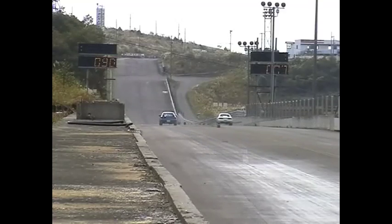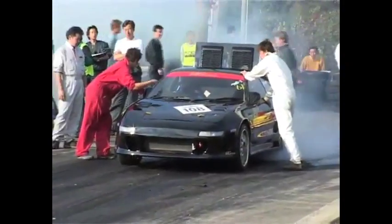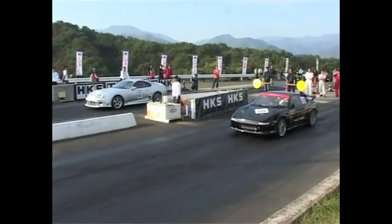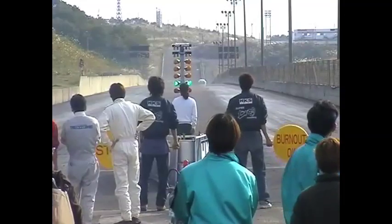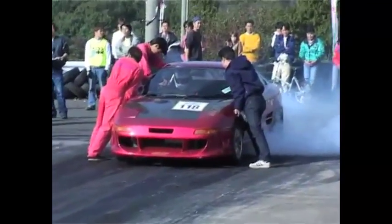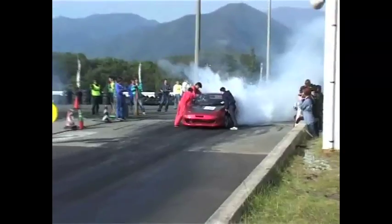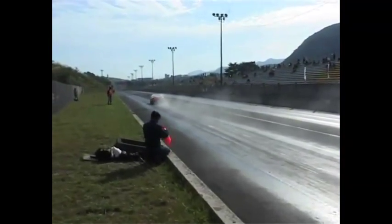MR2s are good for street drags as the mid-mounted engine pulls all the weight over the driving wheels. The 3S GTE also has a strong racing pedigree in both rally and GT cars. It must have been a crowded ferry. Here's another Red Zone car running a T88 34D turbo. Fastest MR2s sometimes dip into the 9s.